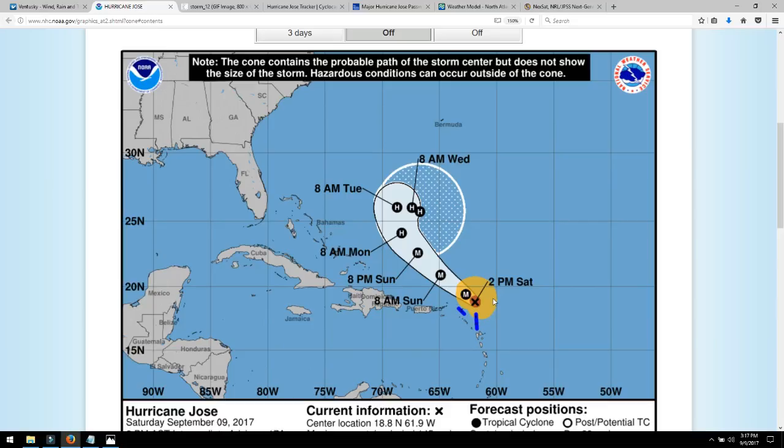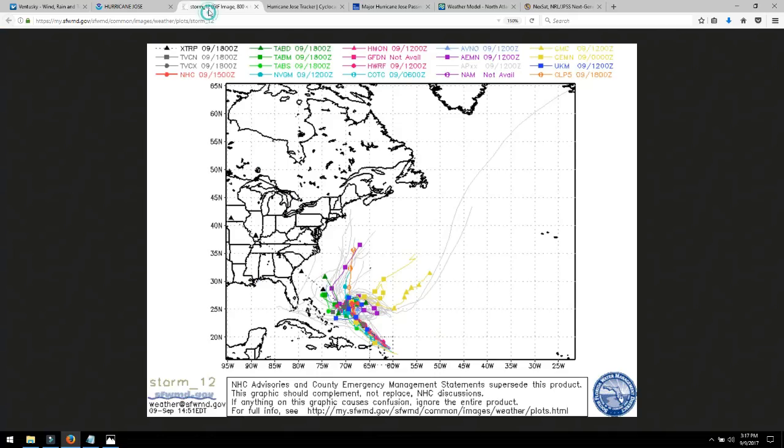Here's one of the time periods which shows that similar loop I was telling you about. So we have a 2 p.m. Saturday, which was a little while ago, and these are the projected days so far. Like I said, if this thing is going to make a landfall, if it heads towards the east coast, we're talking 10, 11 days out. A lot of things can change. We saw how much Irma changed, so you can't quote me on this just yet. We still have a lot of time, and you guys know that from previous videos. But I just want to show you what some of these updated models are showing.